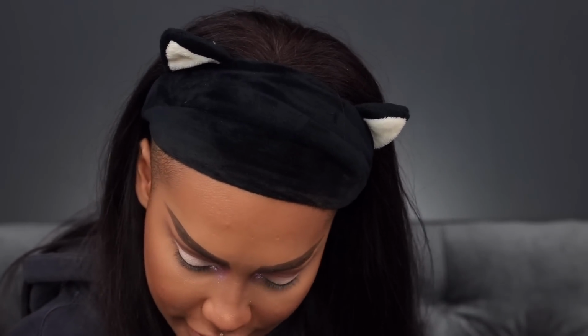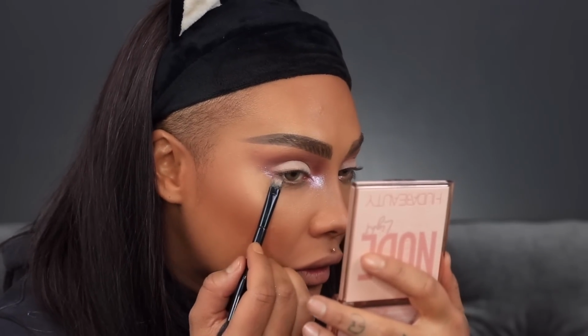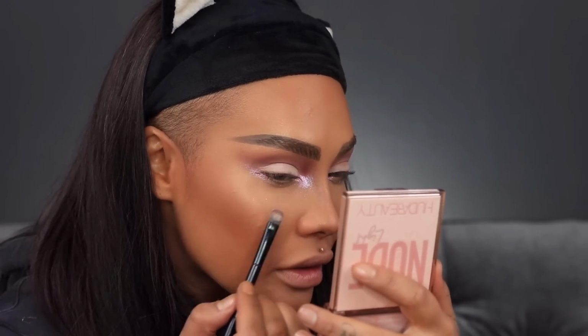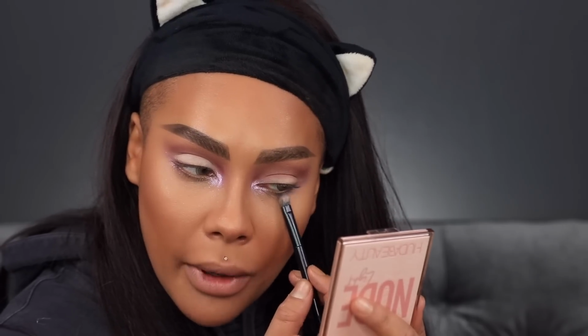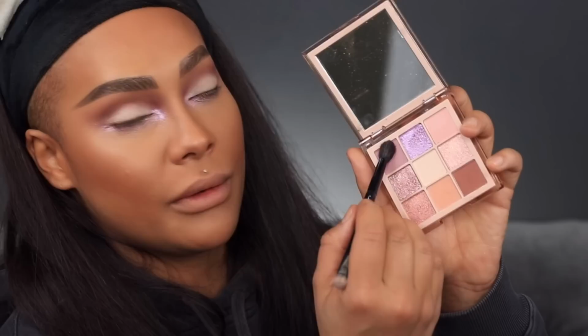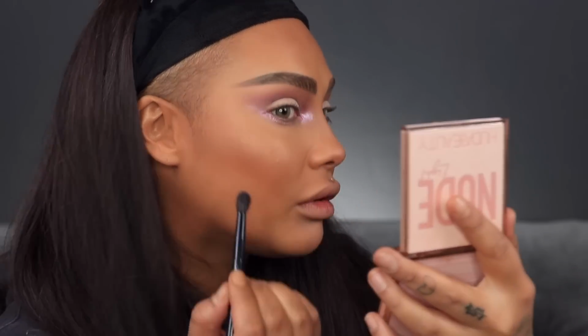What a mess. Yeah, I'm gonna just do a little of this on the outer part. Like that. With the inner corner color, purple. Looks like the first look a little bit, but light. Oh, this might be cool. Why don't we take some of this one and just fluff it on the outer part of that? Why not? All right, let me take off my headband and do the most.